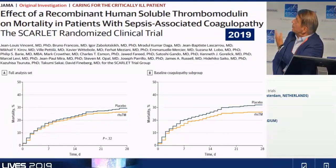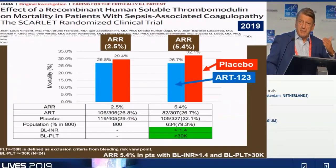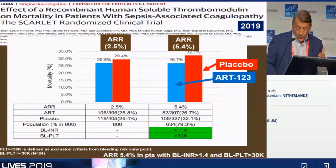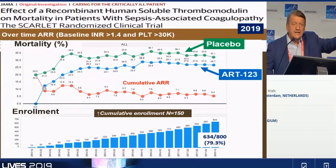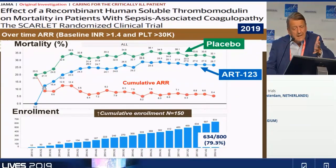received the drug. So at the right side, you can see that the signal is greater in patients who had the full DIC criteria when the drug was first administered. And now we are looking at a 5.4% absolute reduction in mortality rate. It's not bad. It's a subgroup analysis, okay. But it reinforces the fact that we have a signal. And this was not at the very end of the study. The signal was there throughout the study. Very interesting. So we may be on the right track.